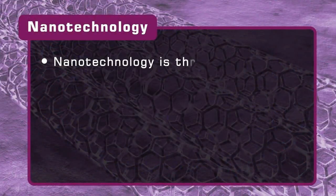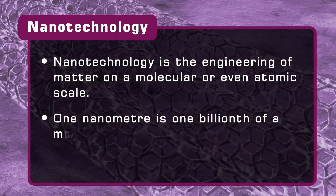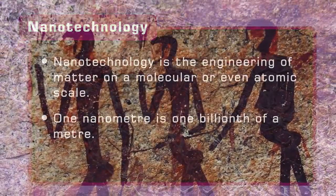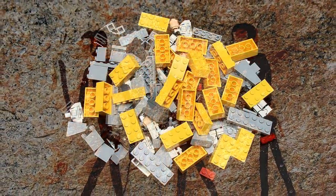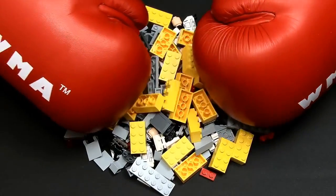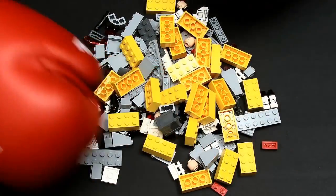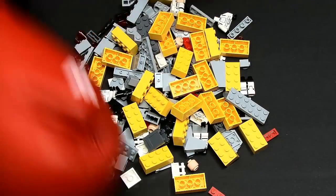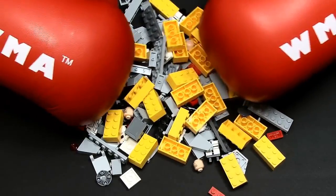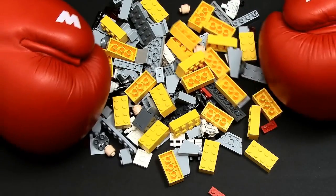Nanotechnology is the engineering of matter on a molecular or even atomic scale, with 1 nanometer being just 1/1000th of a meter in size. Since early humans first made primitive tools, we've been using technology to manipulate clumps of atoms. Even so, almost all manufacturing processes still move atoms around in a fairly imprecise manner. Indeed, if we imagine these plastic bricks to be atoms, or even molecules comprised of many atoms bonded together, then most current manufacturing methods are akin to making things out of Lego while wearing boxing gloves. Certainly, we can move the atoms and molecules around. But we cannot precisely control where each individual one of them ends up.